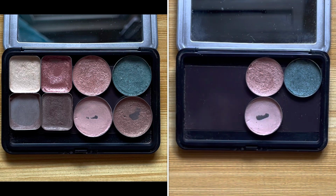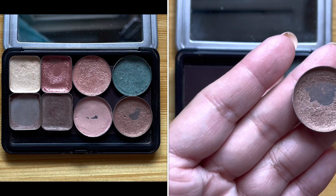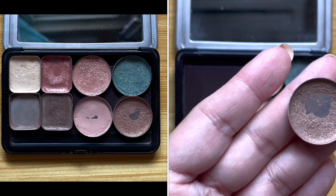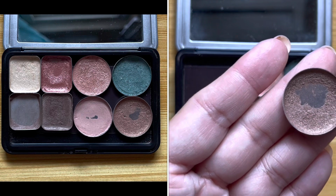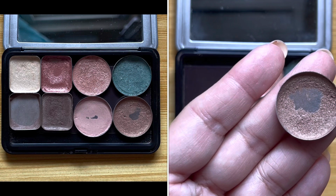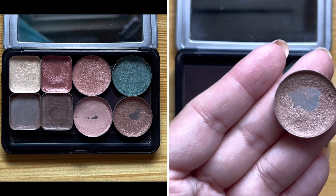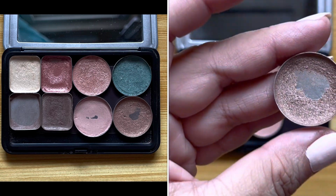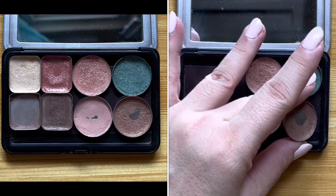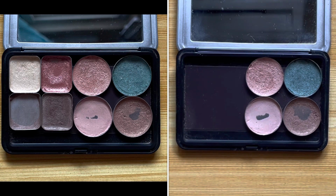The next shade, the total number of uses is 23, and it's this shade. This is the Lancome Absolute Seduction eyeshadow, the brown eyeshadow there, but it's a Franken eyeshadow because there's very little product left in there. So what I did is I mixed in another brown shade, which I don't really remember what brown shade it was. So this is what it looks like. I managed to expand the pan of that one. So that's 23 uses.